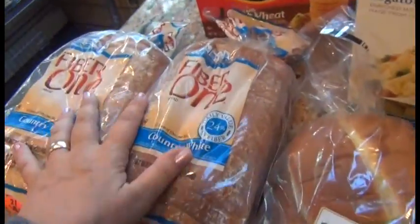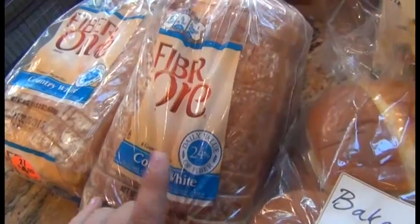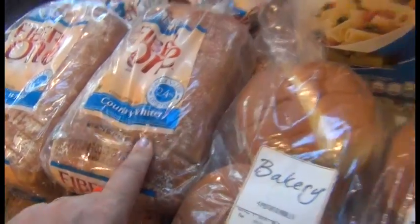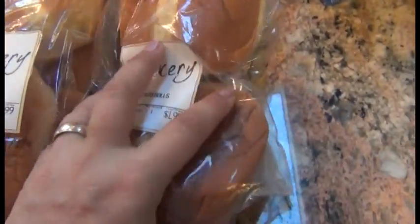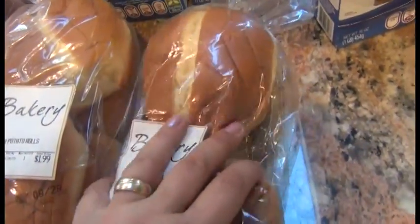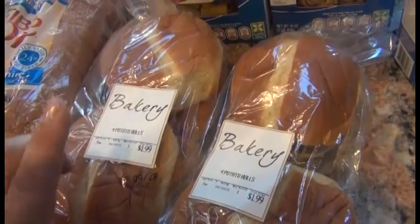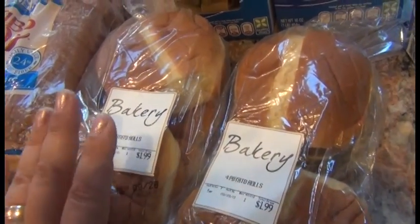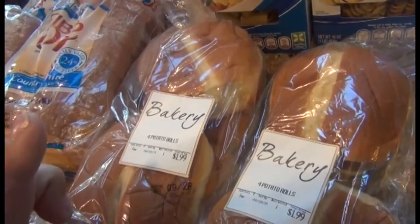We try, my husband and I, not to eat too much bread, but I do indulge in toast in the evening with a cup of tea. And these are for my little guy's lunches. He's decided that he wants us to make him some turkey and cheese sandwiches for the coming week.